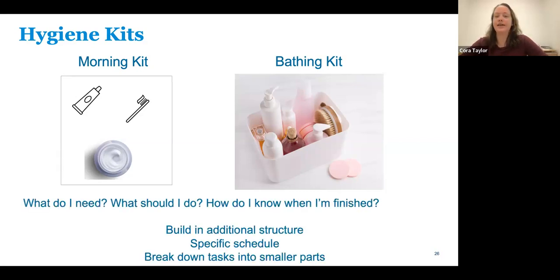It just clarifies expectations. So what do I need? What do I have to do? And how do I know when I'm finished? It gives just some additional structure. You can also have a specific schedule.